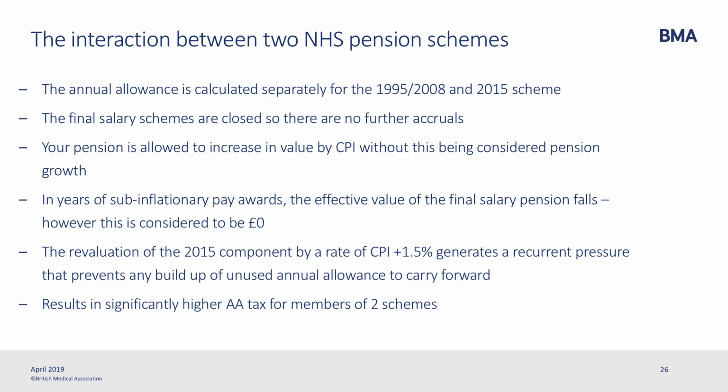Your pension is allowed to increase in line with CPI without this being considered growth. However, if you're not accruing additional years, the only way this can happen is if your pensionable pay increases at least in line with CPI. This means that in the many years of sub-inflationary pay growth we've had recently, the pension growth on the 1995 section in particular may well be negative. However, for the purposes of the annual allowance calculation, negative pension growth is considered zero, and this negative growth is not offset against the positive growth in the 2015 scheme.